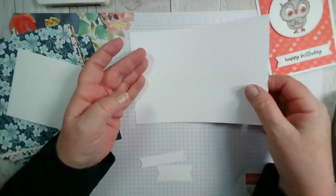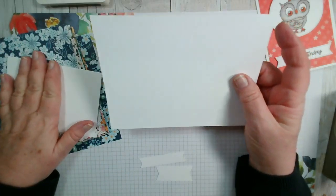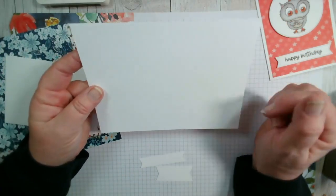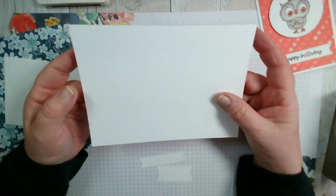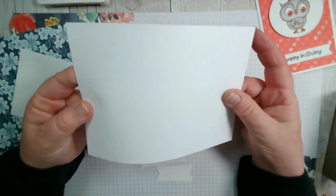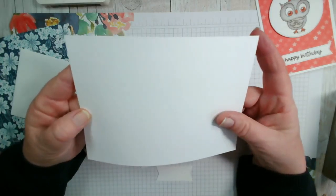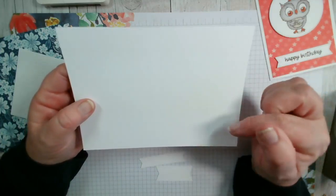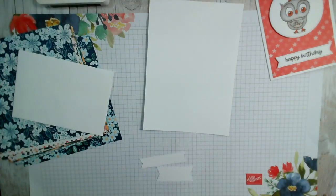And what I'm going to do is punch a hole to start with, and then layer some paper on the top, and then punch a hole in that. Sometimes the punches won't go through multiple layers, so it just depends on the thickness of your card. This is one of our note cards and envelopes, and it's quite a thick, substantial card. So I don't want to risk trying to punch that and a layer of paper. So what I'm going to do is punch my hole first.